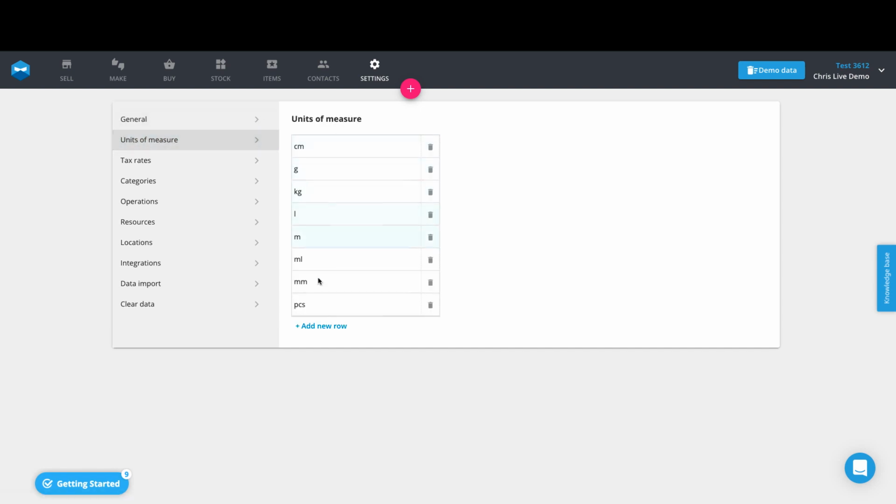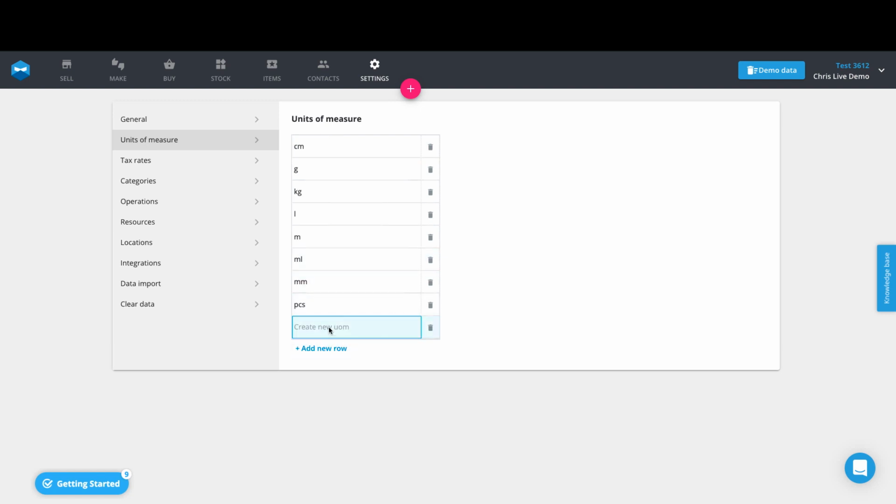Units of measure, we pre-upload a variety of units of measure, primarily metric, but we support custom units of measure. So if you're working with imperial systems such as gallons, feet, inches, whatever it may be, square feet, volumetric type of measurements, we support all of them, including custom ones. So feel free to add any types of units of measure that you use on this page here, and then that will become available by default throughout the rest of the platform.